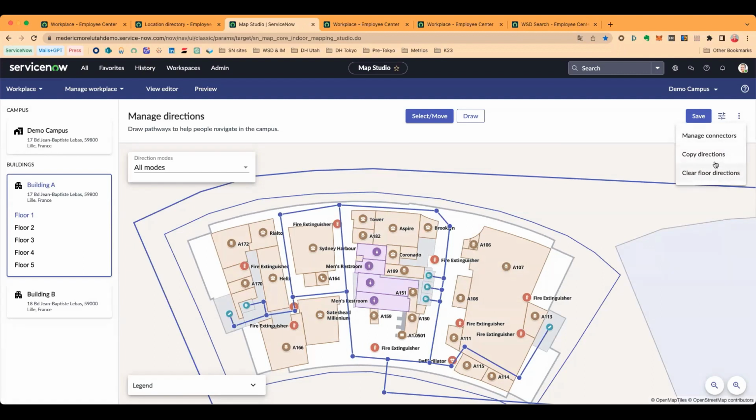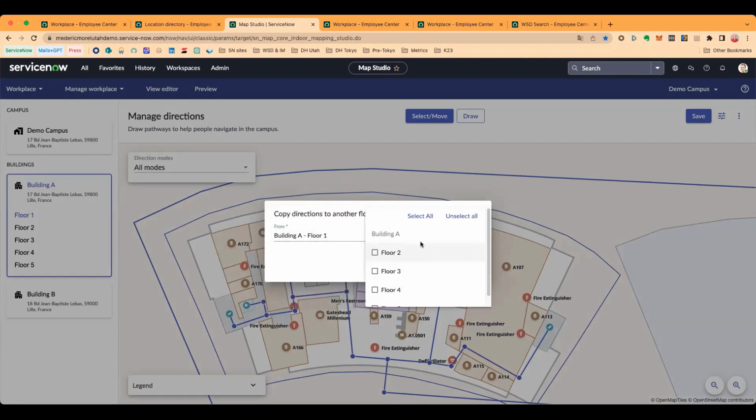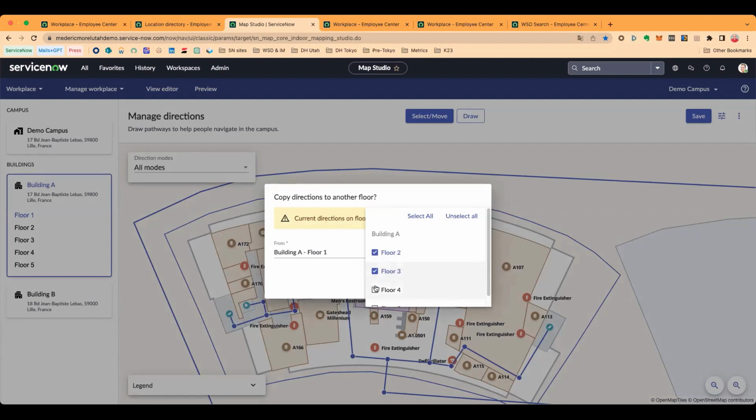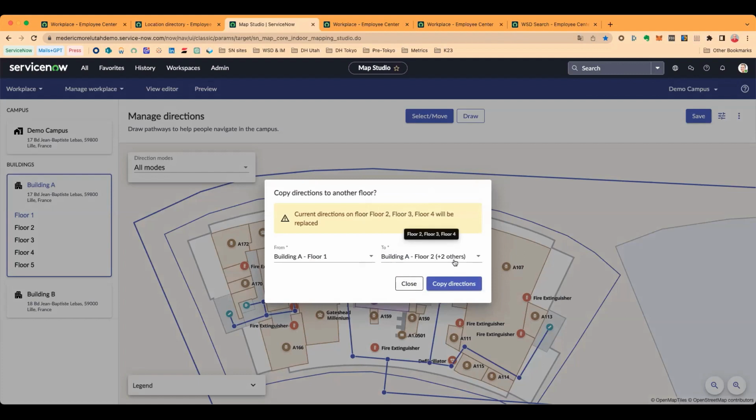There is one more menu item here. So you have a copy directions entry. Just click on it. And this time you have the possibility to select the source. So if you want to duplicate building A floor 1, you can then duplicate the direction, so the graph of floor 1, to, let's say, floor 2, floor 3, and floor 4. Then you just have to push the copy direction button, and that's it.